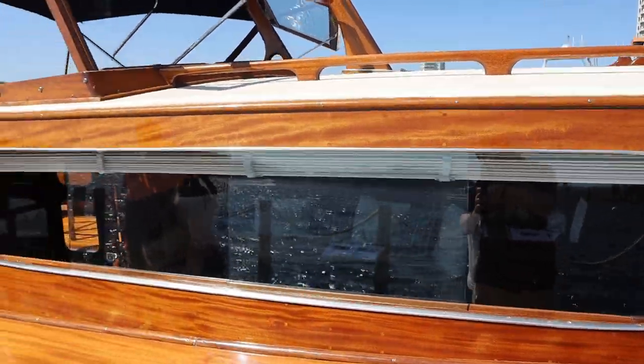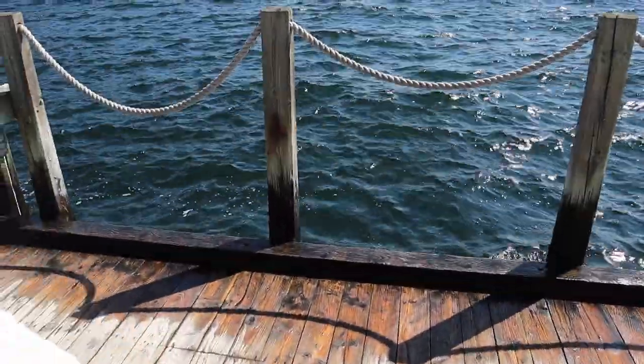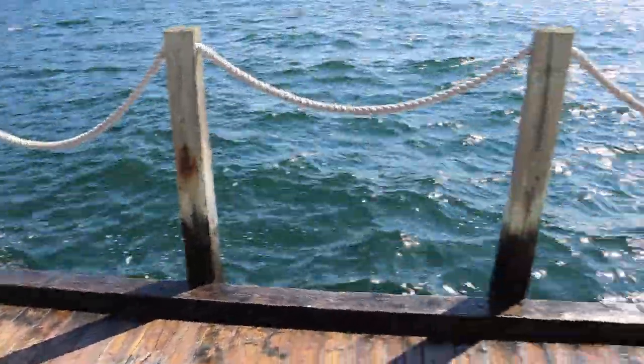Really remarkable. We are on a floating dock, guys, so it's definitely a little wavy out here. This is pretty good. This is a nice little seat. You don't have to feel like you're gonna fall out into the water.